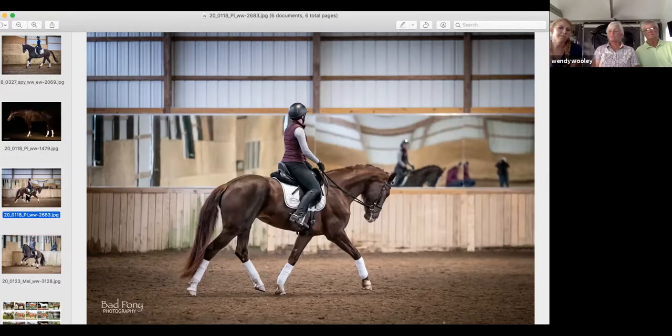This is a really good example of that, because this filly, she's actually 3 years old. So this filly that we shot in these photos, she's a 3-year-old. As far as when I look at this horse, I think Wendy did a really good job at catching as much balance as she could for a 3-year-old.